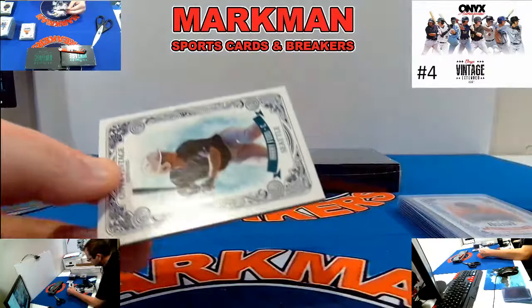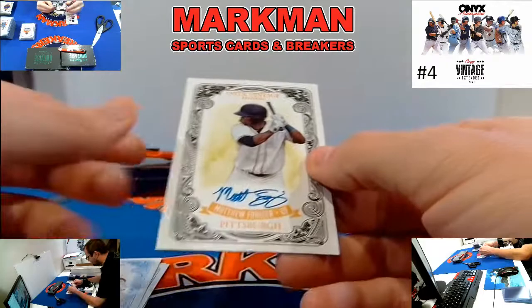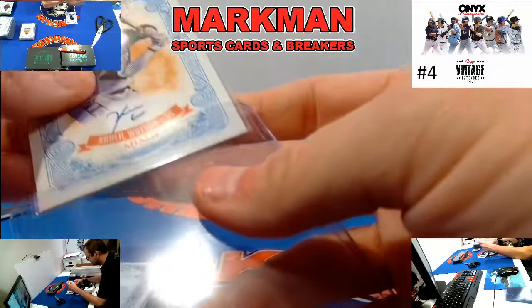There's another Seattle. Another Seattle base. Spencer Jones, prospect. Harry Ford, Seattle. Khalil Watson from Miami. And Matthew Frazier for Pittsburgh. Both Blue Ink. So we are coming down to our final four. Need to get something going here. Seattle base cards won't cut it.